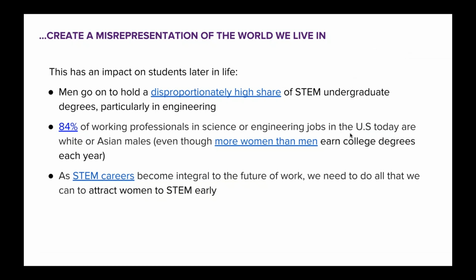We also know that these kinds of toolkits lead to a disproportionate number of men going on to STEM undergraduate degrees, particularly in engineering. 84% of working professionals in science or engineering jobs in the U.S. today are white or Asian males, even though more women than men earn college degrees every year. So it's just a really hard problem that we're trying to solve. We've got this problem of learning on the one hand, and then we've got this problem of participation on the other hand.